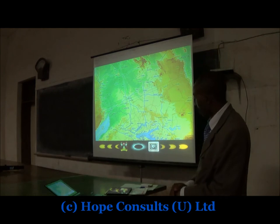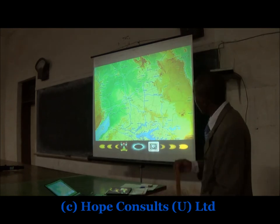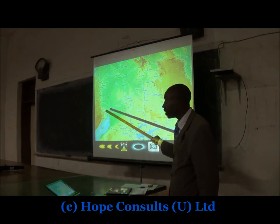This is just a fair map to show you the real map, and this is how it stretches. This is Gulu. You have a town here. The town is almost on the outskirts. That's why they had to go to Owini primarily to go on this.